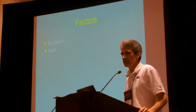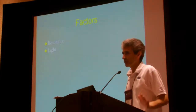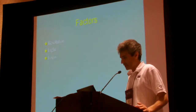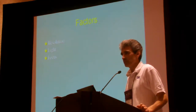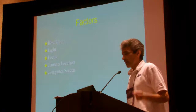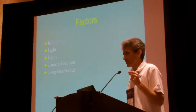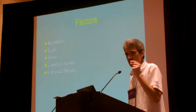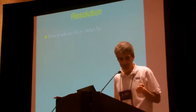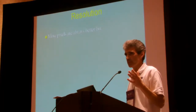The second factor is the most important factor for photography. Any photographer will tell you this. It's light, and there's only so much you can do about it. It's more a question of how you react to it. Then focus, of course. If you don't have a sharp picture, you're not going to be able to tell the difference between first and second. Then the location of your camera. And I'm going to touch at the end on how these days the computer screen that you have can actually be a factor, because it's fascinating how tiny they're making the pixels on computer screens these days.